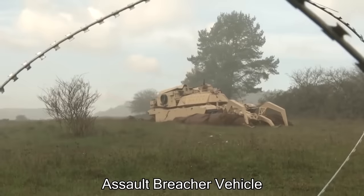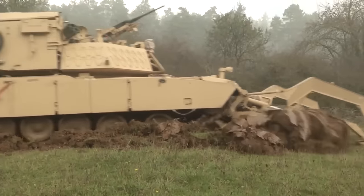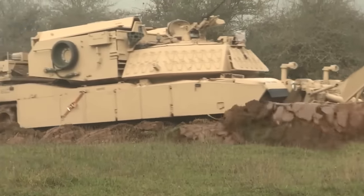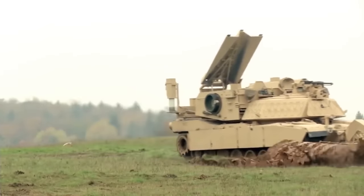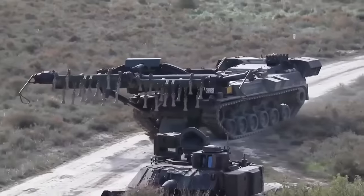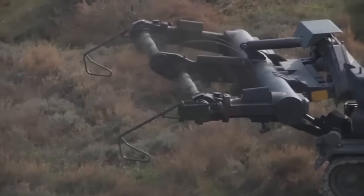This is called an assault breacher vehicle, and its purpose is to destroy roads and sweep for mines. By completely leveling the road, the rest of the convoy does not need to worry about landmines. The German military made their own version, where they take giant metal chains and spin them really, really fast.